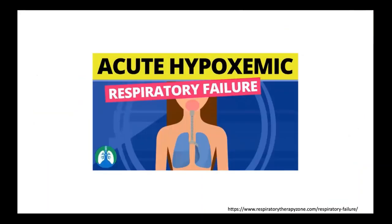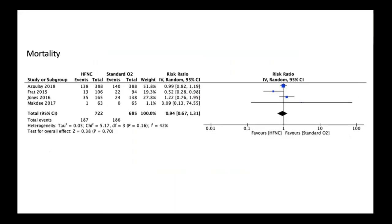Let's talk about these indications in turn. We'll start with acute hypoxemic respiratory failure. We performed a meta-analysis looking at the use of high flow for this indication. The comparator in the majority of the studies was standard oxygen therapy using either traditional nasal cannula or Venturi mask.